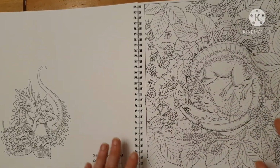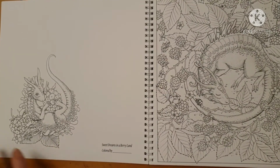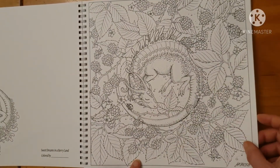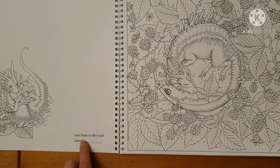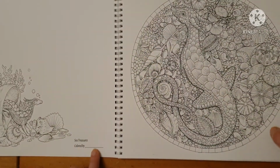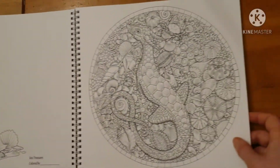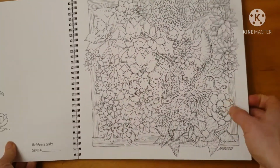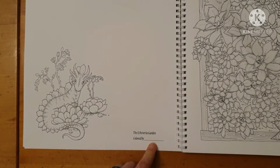So this one is not single-sided, but you do have a small dragon on the one side, and then you have the dragon in the bramble. And here you've got the name of the coloring page, Sweet Dreams in a Berry Land. This one is Sea Treasures. So here you've got a small picture to practice on, and then your main picture. So this is the Echeveria garden, and you can put your name as well.